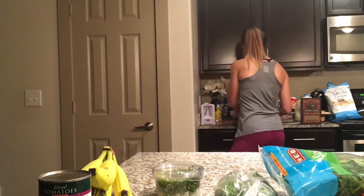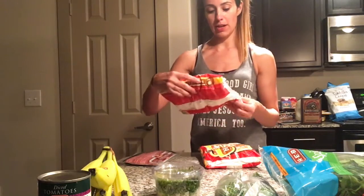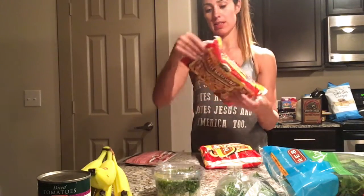Okay, then I picked up some hash browns. These are O'Brien style, so they're diced potatoes with onions and peppers, and I like these because they have 0 fat. So my husband wanted me to get some, and then I got 2 bags because I plan on eating some as well this week.